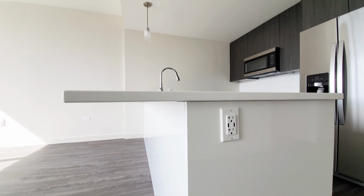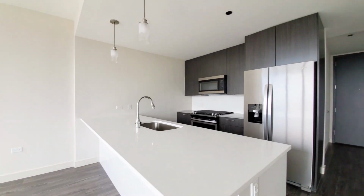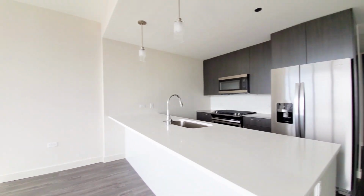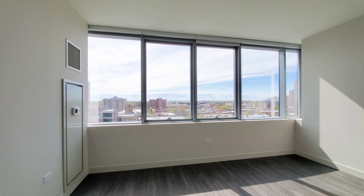You have USB outlets in the peninsula and a wide breakfast bar lip. You can easily seat 4, I'd guess. Very appealing kitchen. And you have this great wall of windows looking out to the west.